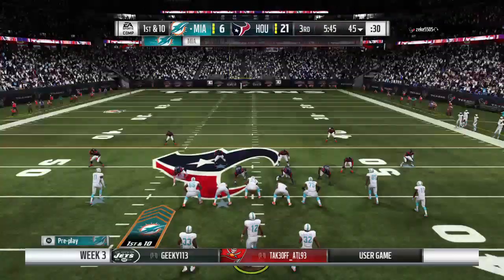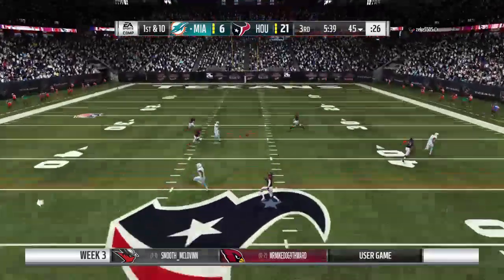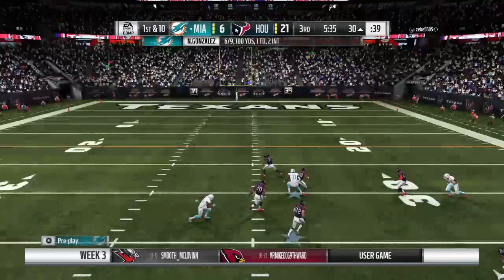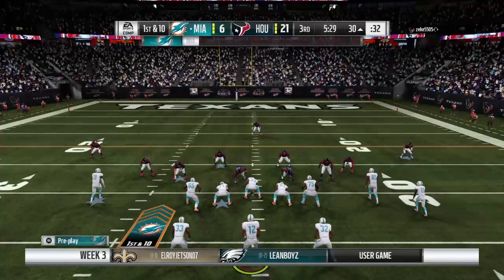Detroit! Detroit! Here's Gonzalez throwing on 1st down. And over the middle, this is Parker. And he's got this to the 30 before being taken down. A really nice gain of 25 yards.